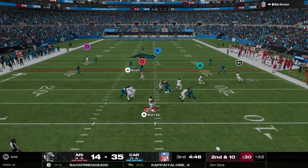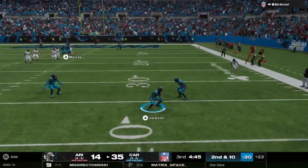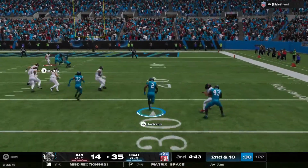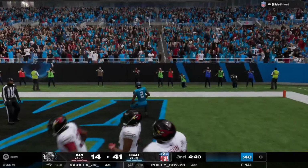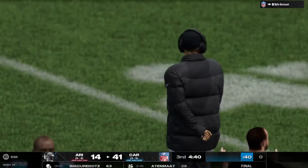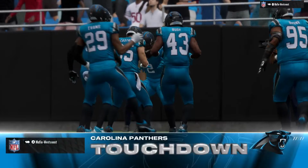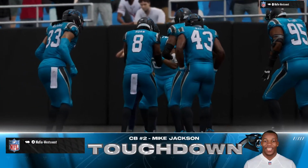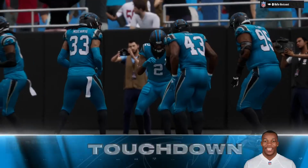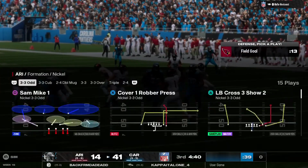Now, Murray. And for the fourth time today, he has been intercepted. Picked off by Michael Jackson. And he is going to bring this one back. A DB's dream. A pick six for touchdown. The defense is having a day. They extend the lead with their second pick six of the game.